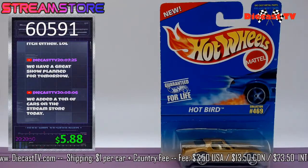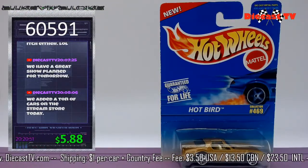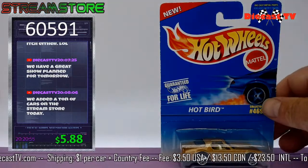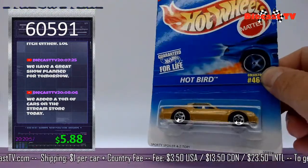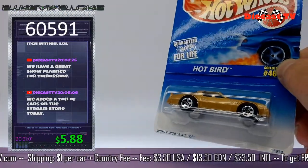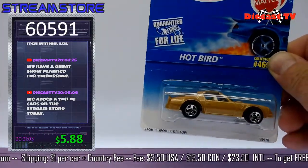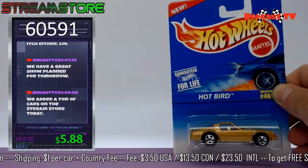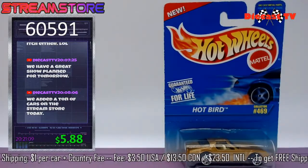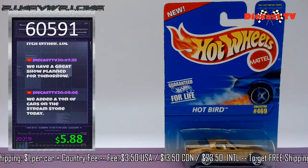What were you doing in 1996? Well, Mattel was designing this Hotbird in gold. Check it out. Collector number 469 on the blue and white card. Love this solid color. Look at the T-roof. I can feel the drops of rain dripping in already. My goodness, what a great little Hotbird. Buy it now. Type in the number 60591. That's 60591.